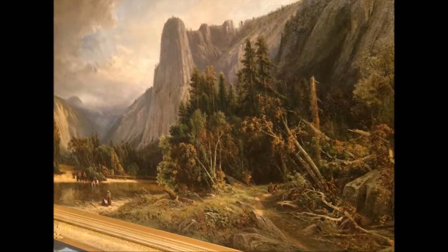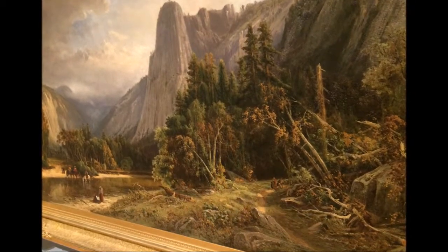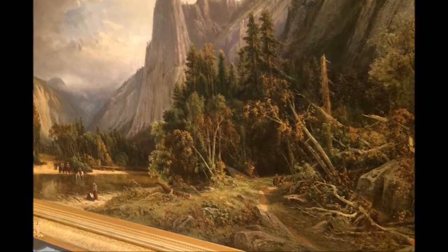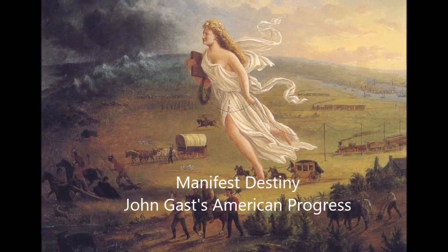In addition to diagonals and color, Keith has used detail in the foreground to not only create perspective, but to convey a message. Instead of including just an image of nature, Keith includes people and animals along the riverfront. These travelers in the Yosemite landscape are a sign of manifest destiny. Manifest destiny is a term used to describe the sense of entitlement that many American settlers felt over the land west of the Mississippi River.